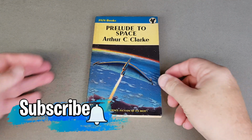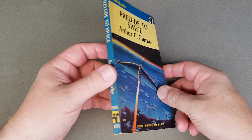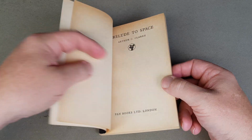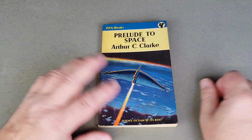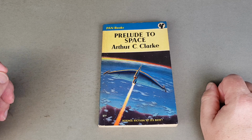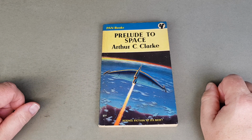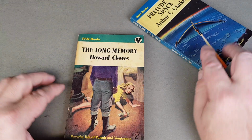Okay then, so we're starting off with a science fiction classic really, Prelude to Space, Arthur C. Clarke. This is number 301 and we'll go from 301 up to the very end of this numbered series, and this one dates from 1954. I suppose Pan Books, a bit like Panther and Corgi at this time, had started to publish better named science fiction authors, and Arthur C. Clarke was definitely in there, and I really like the Pan science fiction. It's something they did quite a bit of over the years, and that's a really nice example of it.